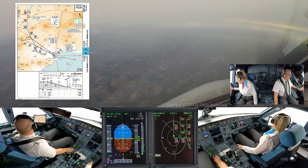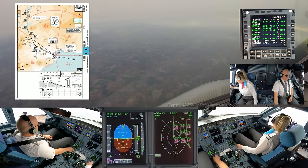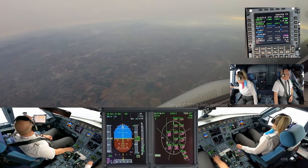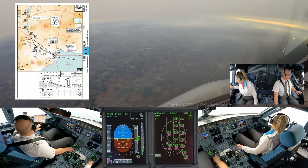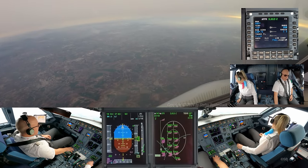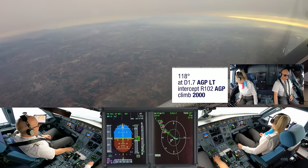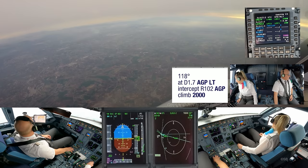MSA is 6-8, later on 8-5. For the missed approach it's 4-2, and in the northeastern part it's 9-0. So the final approach starts below MSA. Minimum is 260 feet, and the missed approach goes initially straight ahead until 1.7 DME of Alpha Golf Papa. There, we have to do a left turn to intercept the radial 102.